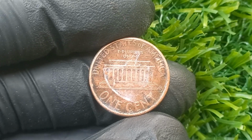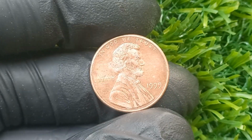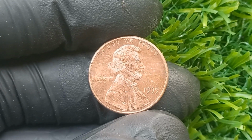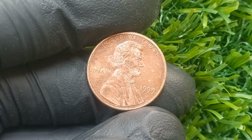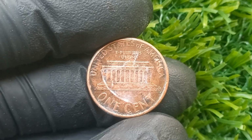Wrong planchet error. A penny struck on a dime's metal, usually lighter and smaller. Look at Lincoln's eyes, mouth, and the word Liberty for doubling. That's gold. Off-center strikes of 0.5% to 20% increase value significantly. And look for a bite-shaped chunk missing from the coin's edge, especially ones that run through Lincoln's body or the memorial columns.